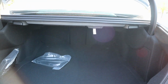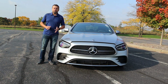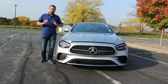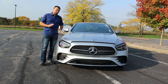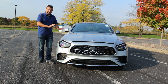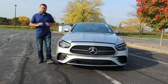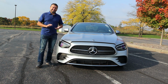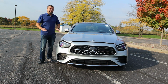Now we're moving on to the front. So almost as always, Mercedes gives you a few options on the engine of the vehicle. The standard engine is a 2-liter turbocharged engine, 255 horsepower, 273 pound-feet of torque, mated to a 9-speed automatic transmission. This is where this one is. That's the 2-liter engine. There's also a 3-liter turbocharged engine available, 369 horsepower, 393 pound-feet of torque. That's on the E450.